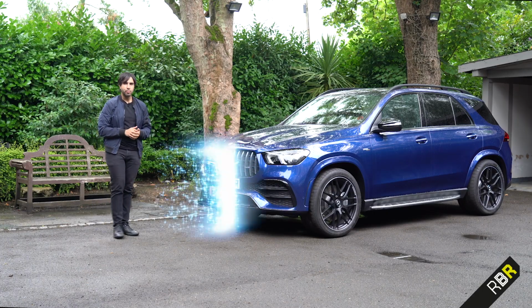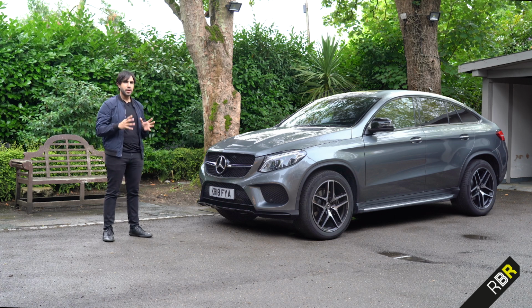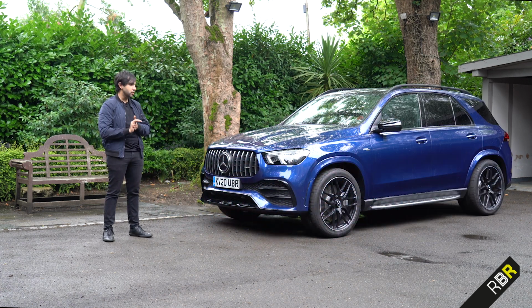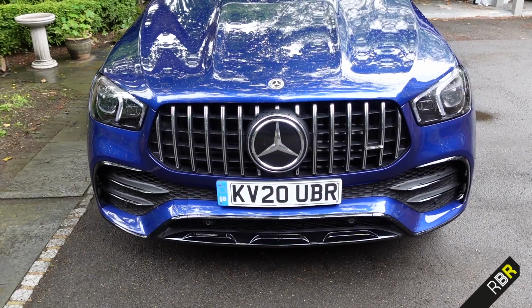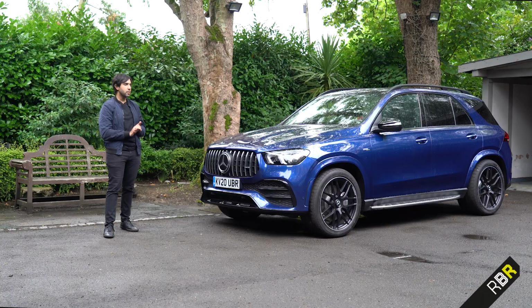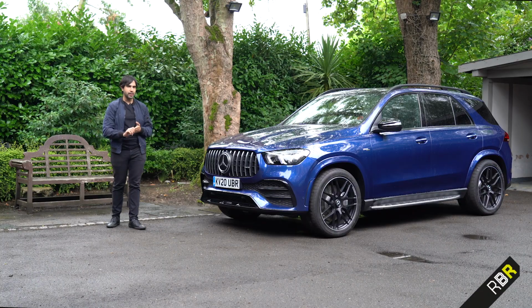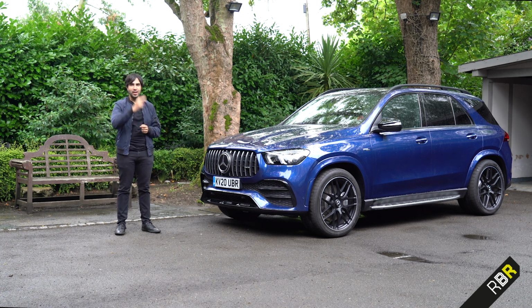Compared to the design of the previous GLE, AMG really amped up the look of this 53 on purpose to really make it seem like a proper AMG. And we found on our first drive that it does seem to drive that way as well. We're going to reconfirm whether that's the case today. So that should have refreshed your mind on what the GLE 53 looks like. Now let's head to Affalterbach and see the new GLE 63S.